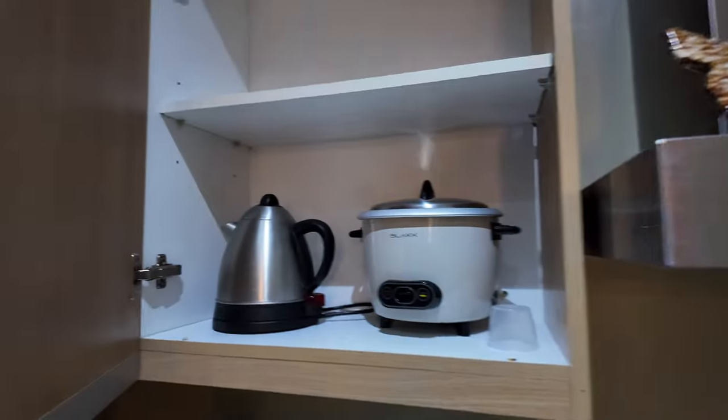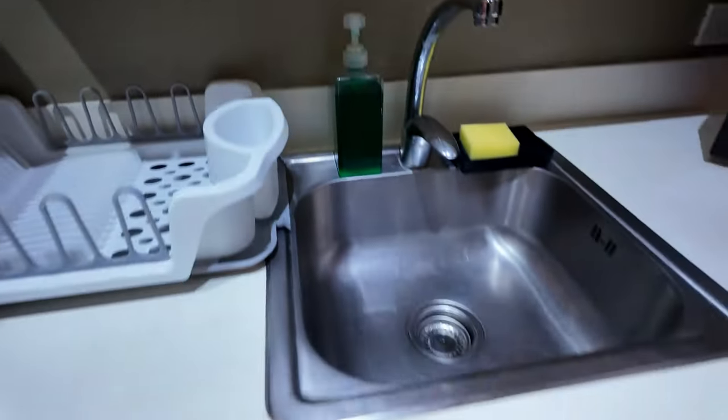All right, let's see what's up here. We got the kettle and a rice cooker. They didn't give us any coffee or tea, so we'll have to get that from the city mall, or there's a 7-Eleven across the road. We got our cups and mugs. As I was saying, plenty of space.